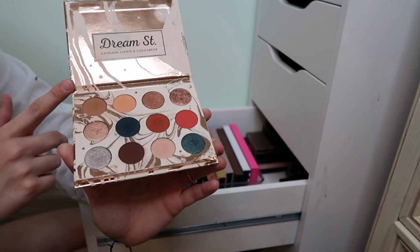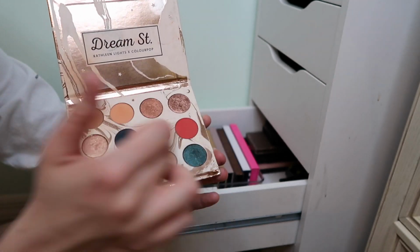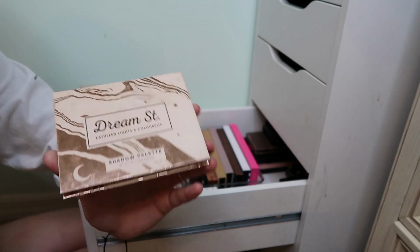This is a really pretty palette. I can create an everyday look with it, no problem. I could even spice up a look if I wanted to with the blues, so I really do enjoy this palette.